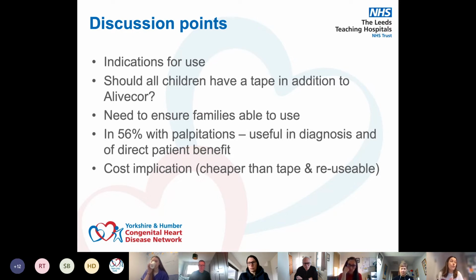We didn't want to exclude them from the analysis because it may be those patients struggled to use it and therefore it didn't help with diagnosis. But obviously we just don't know. Those patients obviously didn't send a recording back. So whether they had an issue trying to use it or not, we'll never know. But I think we do know that one in two found it helpful and it aided diagnosis.